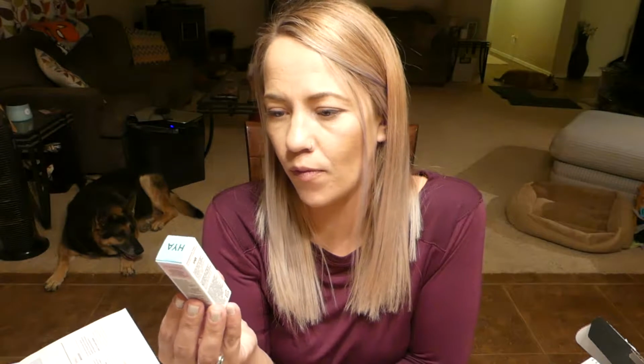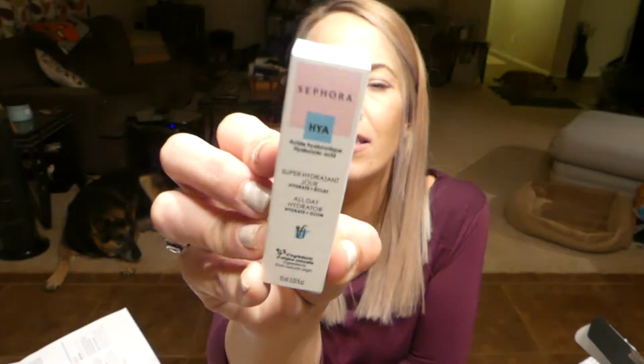Okay, the next thing I'm pulling out is from the Sephora brand, which is not cruelty free. This is the, I cannot say this word, hyaluronic acid. All day hydrator, hydrate and glow. So there's that. I guess I can pull out the package just so we can see what it looks like.